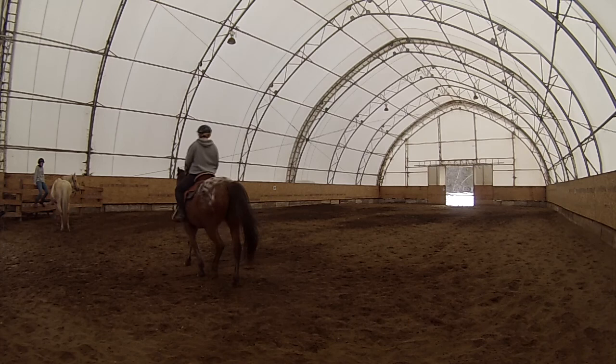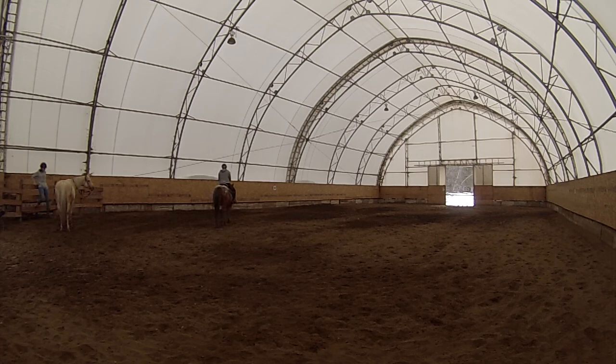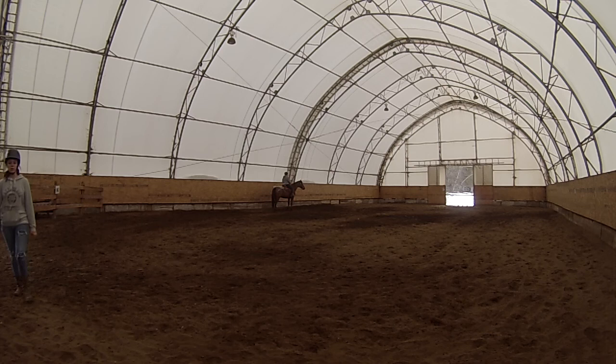And we really maybe spent something like 10 minutes. I had to take the walk again a little later on, and asking some halt transition. Here he moved a step forward and just wanted to go, so I asked him to back up a few steps, like this, and really not let him go before a while.